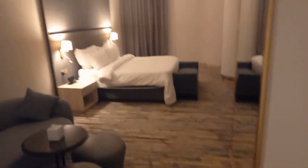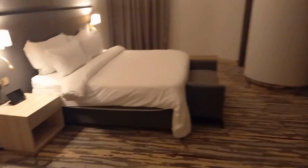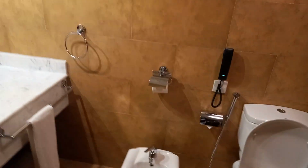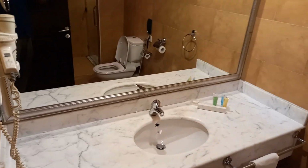This is our bedroom. So we just got upgraded in our room, because the room was full. So we have a huge bed and sofa and a workspace if we need to work. We have waters, coffee, and the fridge and all that. And we have a huge walkway, and we have a nice bathroom here, and toilet and a shower. It's very nice.